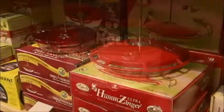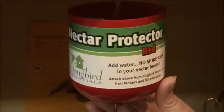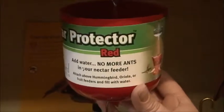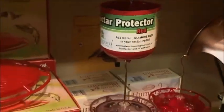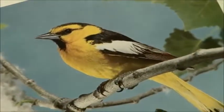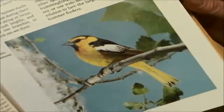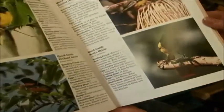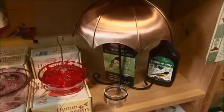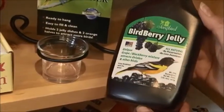Ant moats are also sold separately. That's what this is here, and it can just be hung above a feeder that doesn't have one of the built-in ant moats. And again, you just fill it with water, and it keeps the ants out, which is really neat. Orioles also come around the same time as the hummingbirds, and we have lots of wonderful feeders for the orioles, including this one here, which actually takes jelly, which is kind of neat. They love the grape jelly.